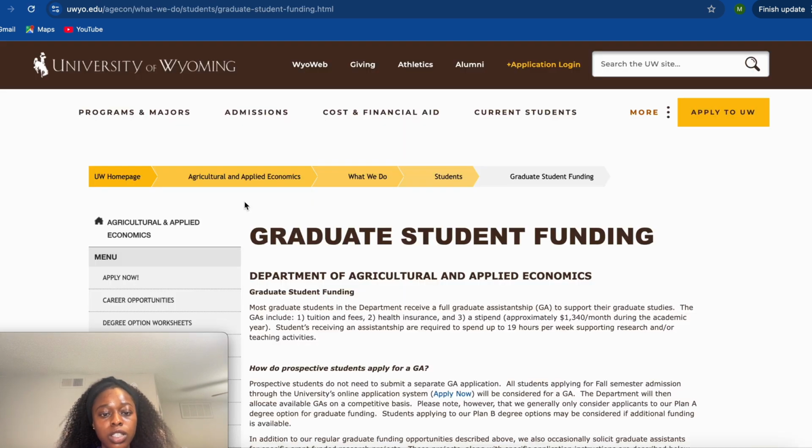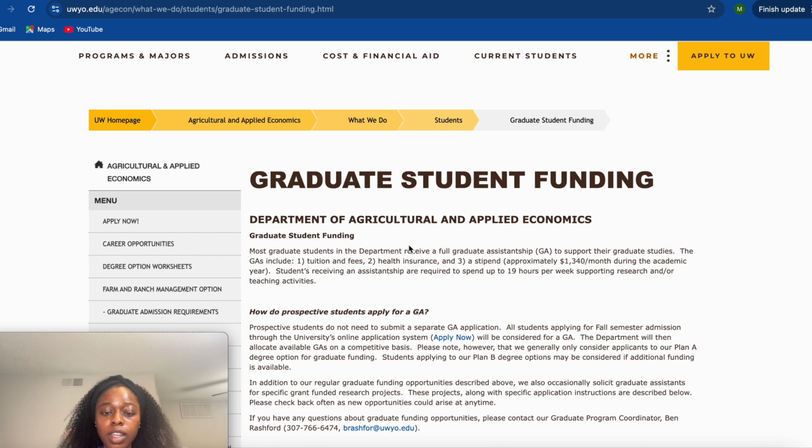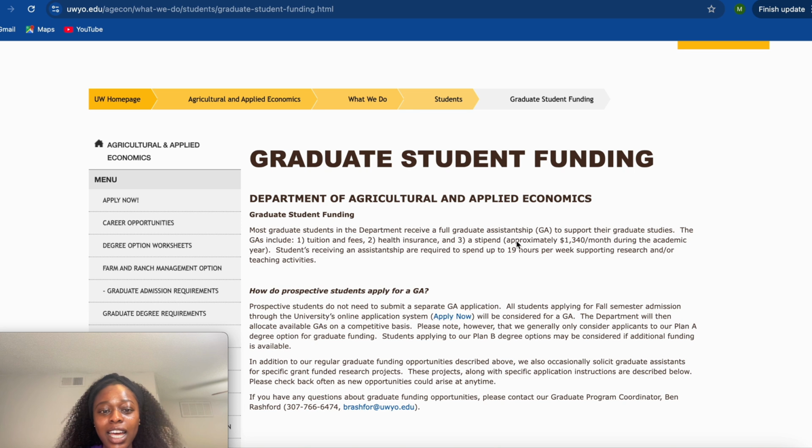If you click on this, you would see this is the information about graduate student funding, and they said most graduate students in the department receive a full graduate assistantship to support their graduate study. So this is a green flag right now that yes, they have funding, and the GAs include the tuition and fees, the health insurance, and the stipend. This is a very good opportunity, and students receiving an assistantship are required to spend up to 11 hours per week supporting research or teaching activities. So it is either in form of a research or a teaching assistantship.